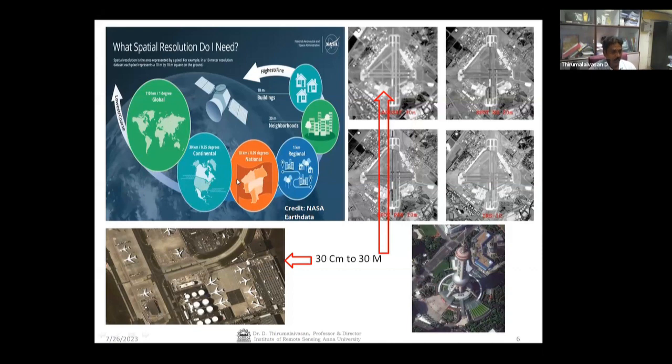If it is continental level, it could be still finer, and national level finer still, and so on. At the local level, for Chennai Corporation, you would like to know how many buildings there are, what the rooftop area is, etc. If that is my application, for tax collection purposes, then probably I'll go in for 30 centimeter.